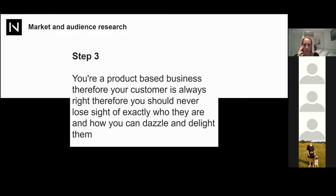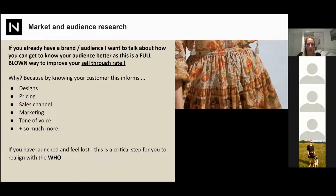Cool. So step 3. This one is audience. How I'm tackling this is, because I feel like I'm talking to a lot of people that have already got an audience, or you've already sold products, or you've already got a brand, so you're not literally at the startup stage. I'm going to talk about how you can learn from what you've got and what are the major tools that you need to use to really build deep roots with these customers.